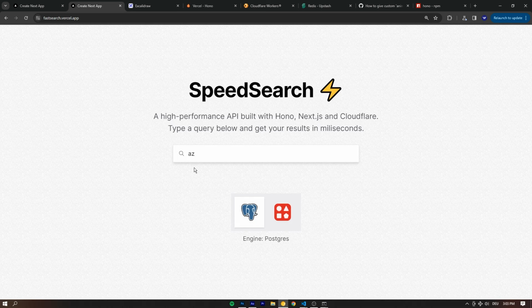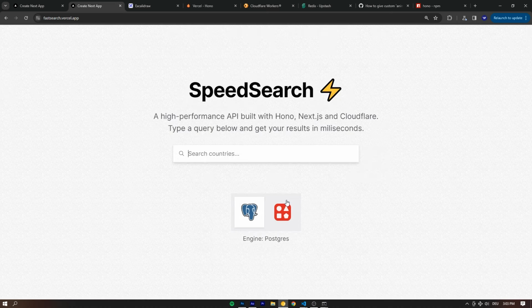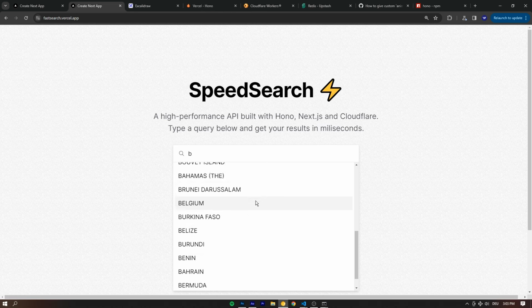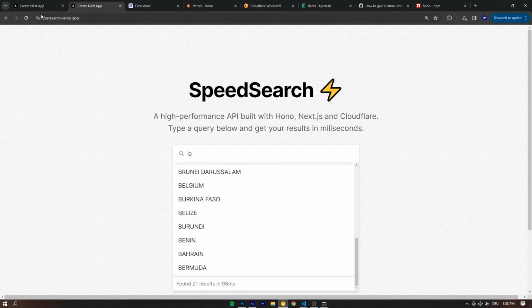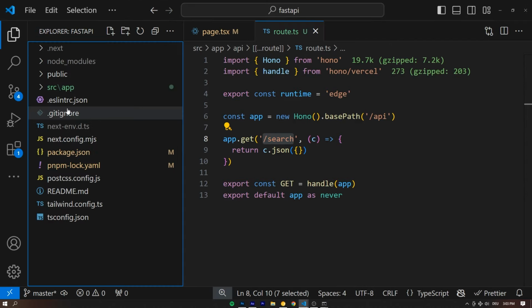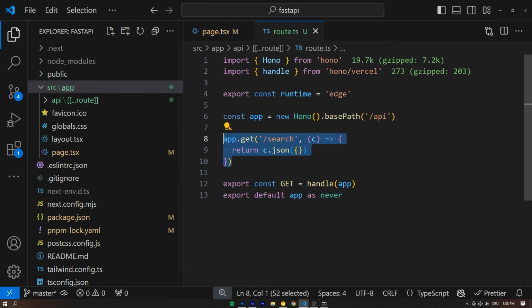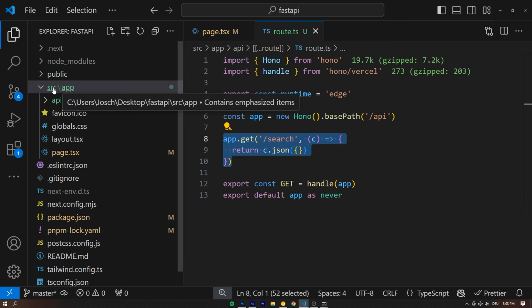I don't know why I keep coming back to Azerbaijan, by the way, but any country, right? We want to have a list of all countries, A, B, C, and so on, to search through and need to get them into our database. So that's what we're going to create something called a seeding script for, to get all that data into our database once, so we can then always search it in our API endpoints. Sounds more complicated than it really is.